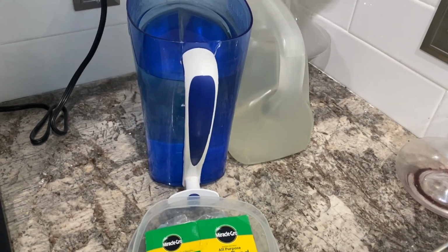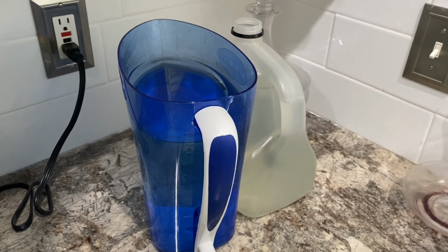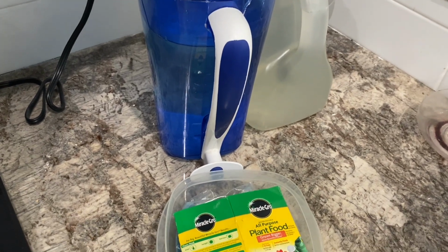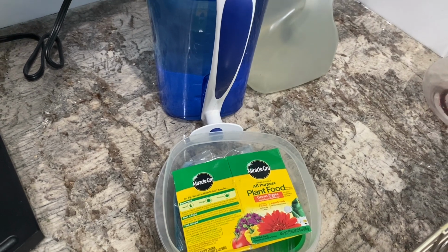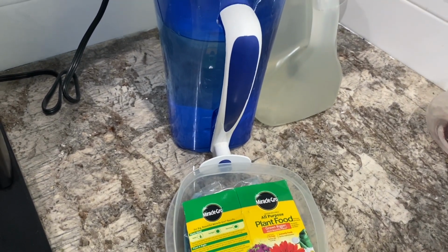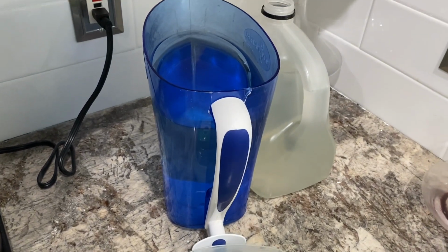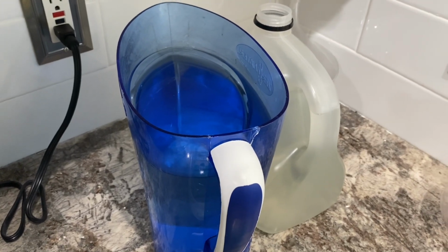I also use fertilizer every time I water. I use just the simple Miracle Grow granules at a quarter strength, and I just add it to the water and then water my plant with it. So my plants, when they're in growing season, I should say, I do use fertilizer in all of my water.